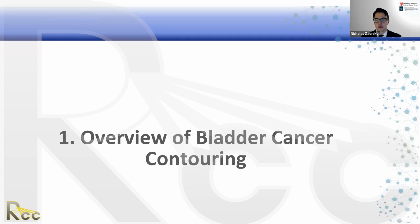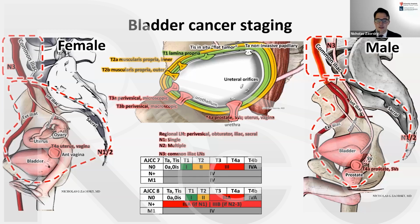So first, as an overview, this figure presents some of the staging for bladder cancer. The key components on this figure: the white here is the bladder, or the lumen of the bladder. The green is the lamina propria, or the first layer of the bladder, and the yellow is the muscularis propria, and these represent either T1 or T2 disease. So when people talk about muscle invasive bladder cancer, they talk about T2 disease, and that's highlighted here in yellow.